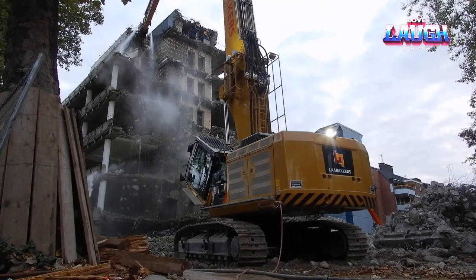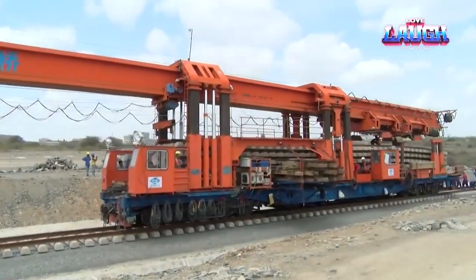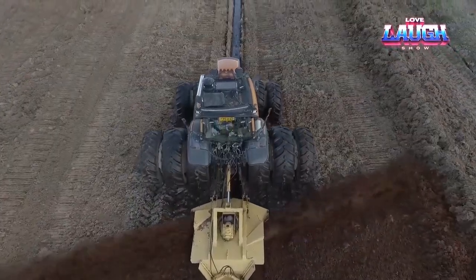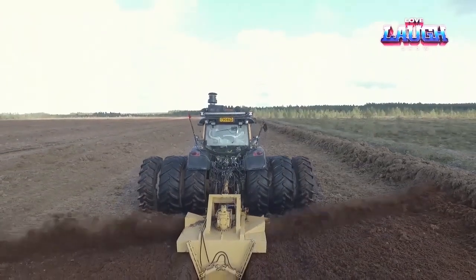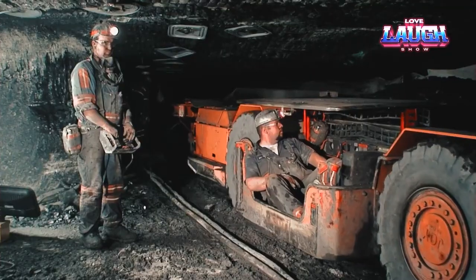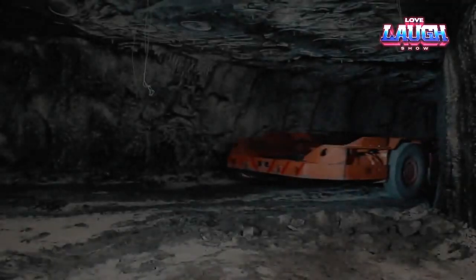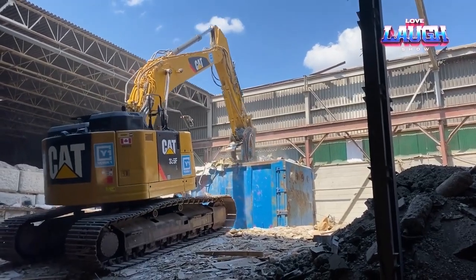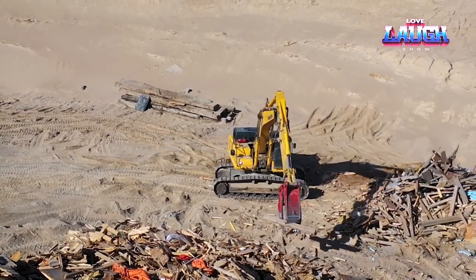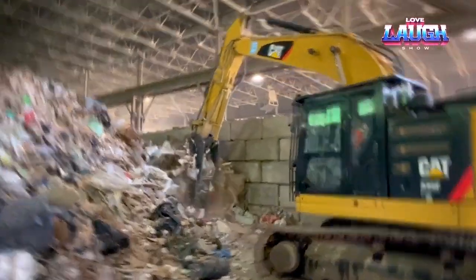Welcome to the heart of innovation and power, where heavy machinery transforms landscapes and defies limits. In this episode, we delve into a world of colossal excavators, precision pavers, and revolutionary attachments. Join us as we explore the engineering marvels that redefine what's possible in construction, demolition, and beyond. From towering giants to intricate attachments, each machine tells a story of technological prowess and groundbreaking design.